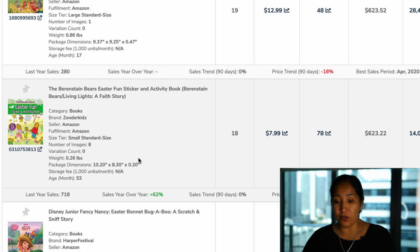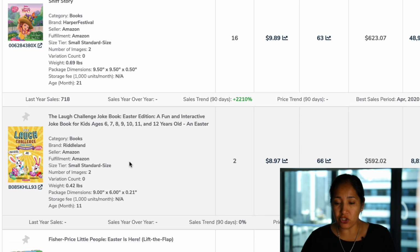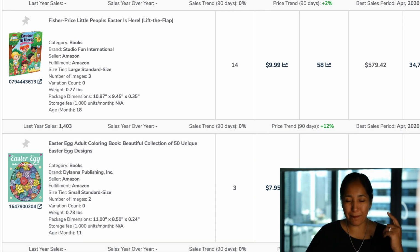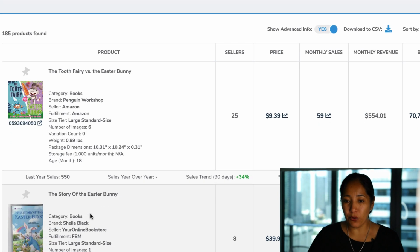Winner, winner, chicken dinner. We also got the Berenstain Bears and the Laugh Challenge. So these Laugh Challenge books are pretty popular no matter what holiday. This one just happens to be for Easter, and it's an Easter Laugh Challenge joke book. Here we also have an Easter egg adult coloring book. So this is pretty interesting. It's another book with a hidden agenda called freaking mandalas. Those damn mandalas, they'll get you in anything. They're even in Easter eggs, for crying out loud. So they've taken over the world pretty much.